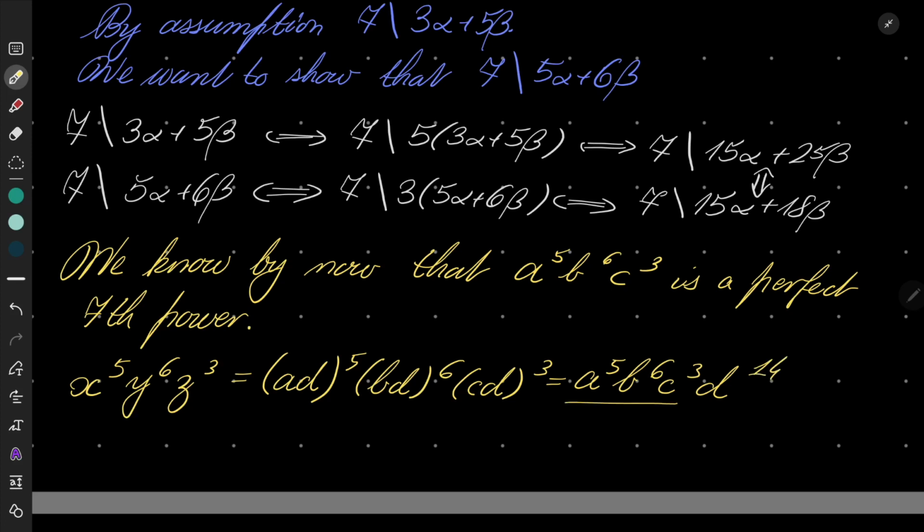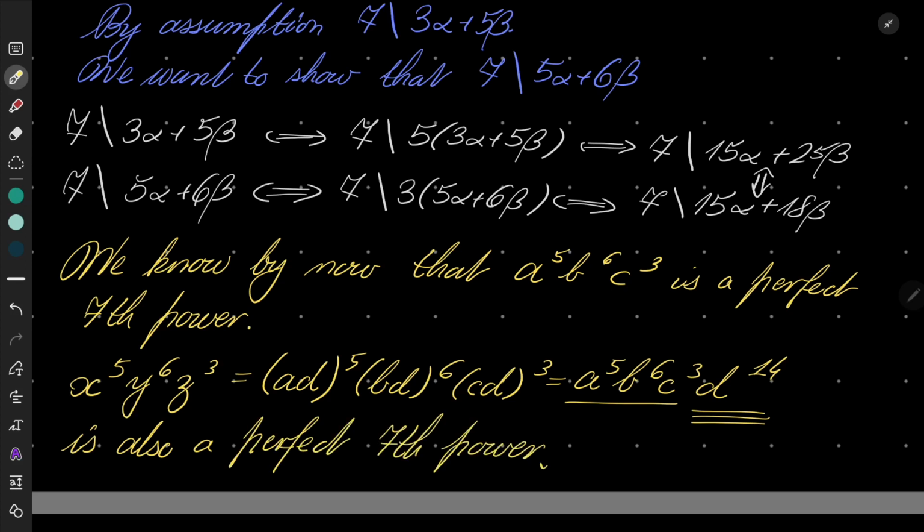This is a perfect 7th power, and obviously d to the power of 14 is also a perfect 7th power, so this whole number is also a perfect 7th power, which closes our proof.